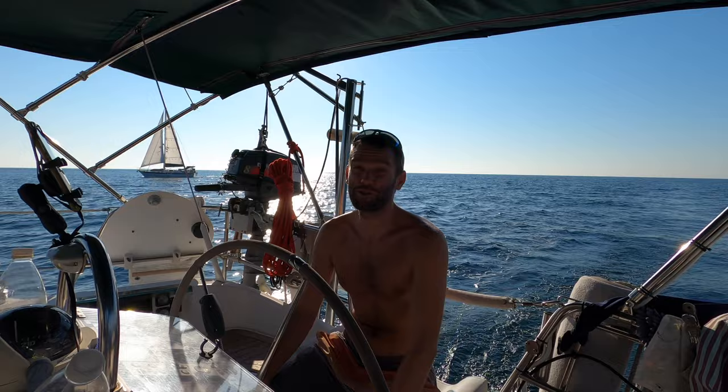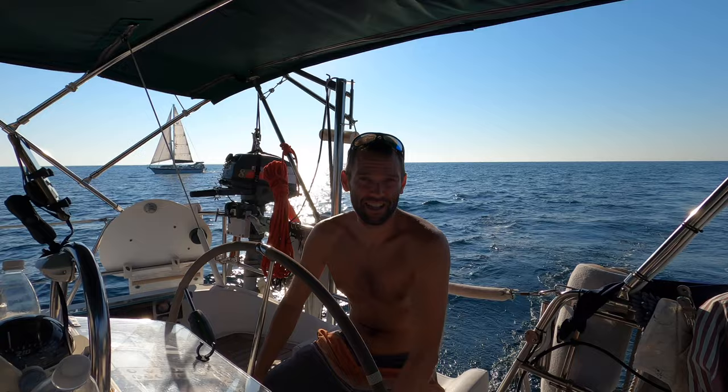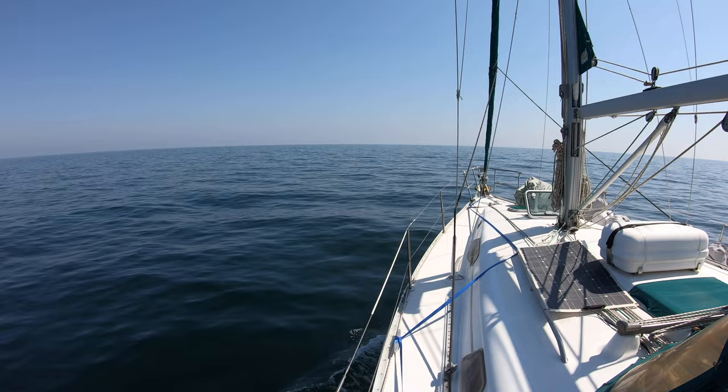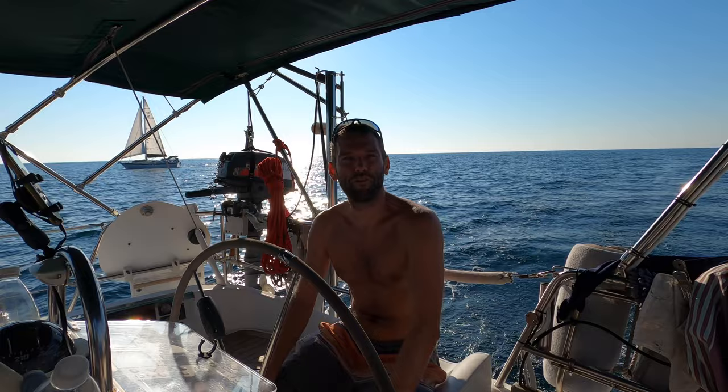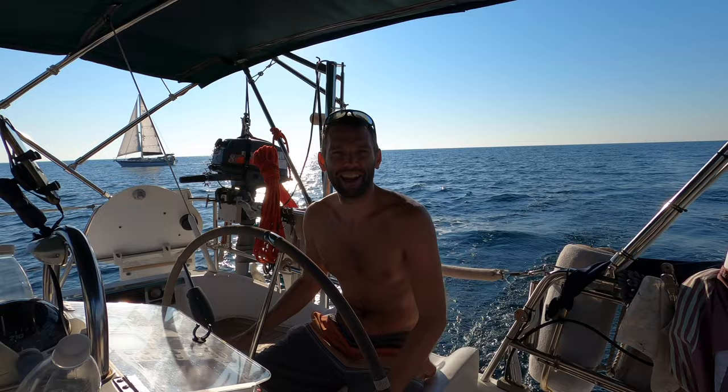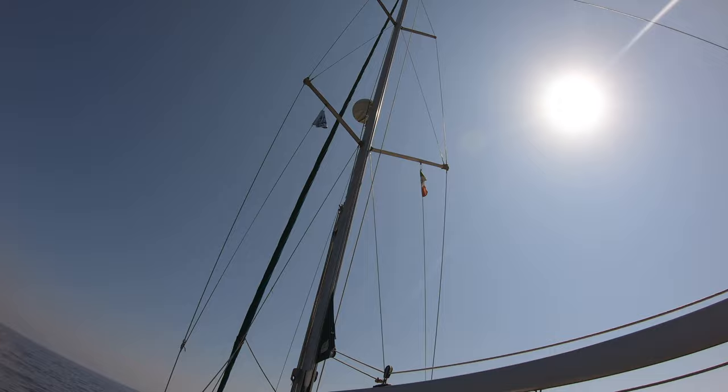The bad news is that unfortunately we're not expecting any more wind of any significant strength, and we have 150 miles to go before we get into the next port. So this expanse of coast is just vast and empty. There's nowhere to really stop on the way, and we're just going to carry on going. The motor is probably going to be running for another 30 hours before we get there.